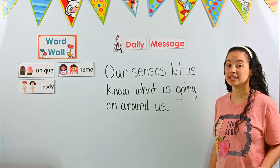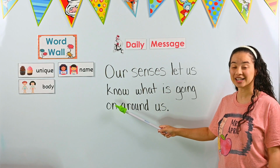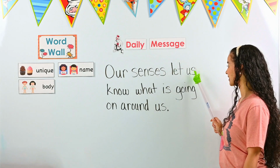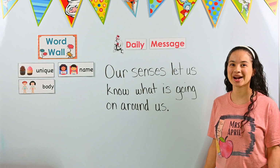Remember, when we read, we move from left to right and top to bottom. Can you say that with me? Left to right, top to bottom. Awesome. Okay, let's read our message.